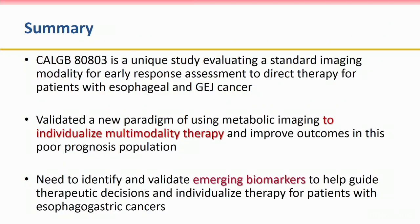So just in summary, I think the CALGB 80803 trial is really a unique study evaluating a very standard imaging modality. It's non-invasive. It's something that's covered generally by insurance and is pretty much incorporated into daily practice for early response assessment to help us direct therapy for patients with esophageal and GE junction cancer. It's really validated a new paradigm of using metabolic imaging to individualize multimodality therapy and improve outcomes in this poor prognosis population. But what I heard this morning is really exciting, about what are the emerging biomarkers out there. And so I think we really need to both identify and then validate, because it takes a lot of work to even validate these biomarkers to help us guide the therapeutic decisions and individualize therapy for patients with esophagogastric cancers.